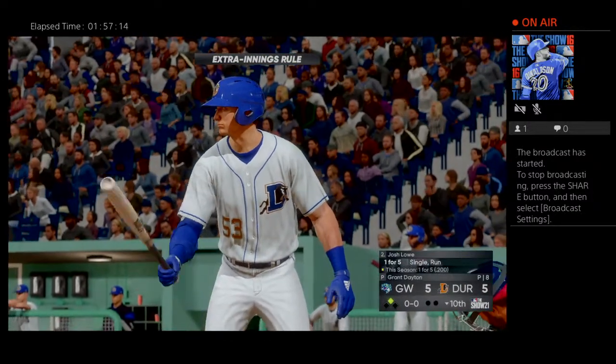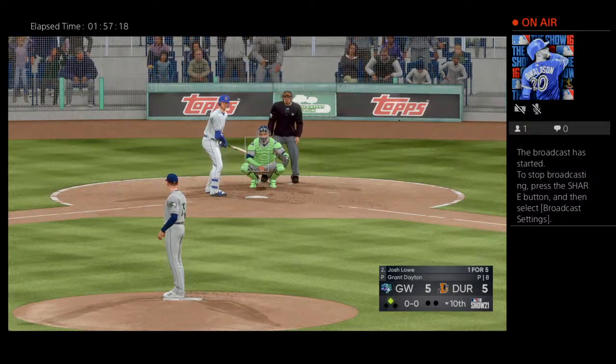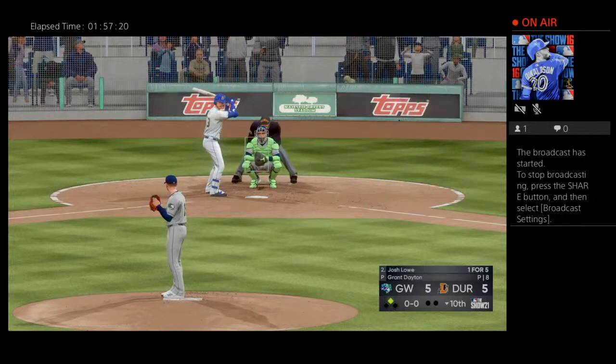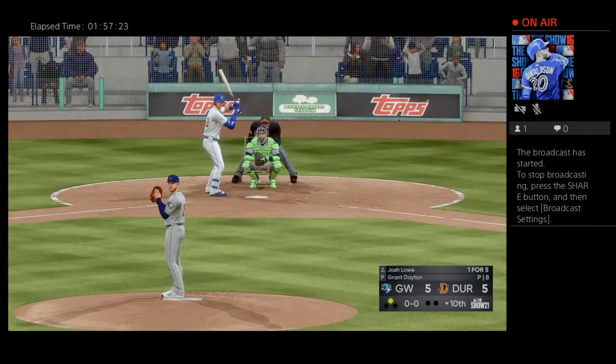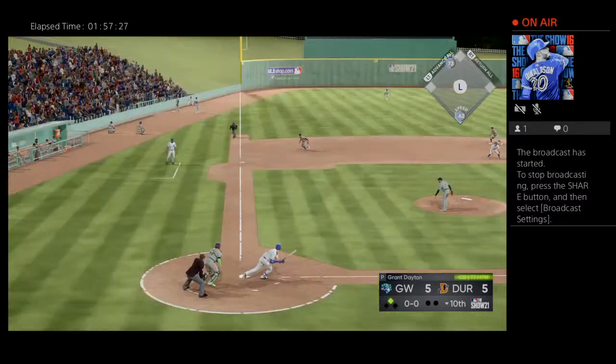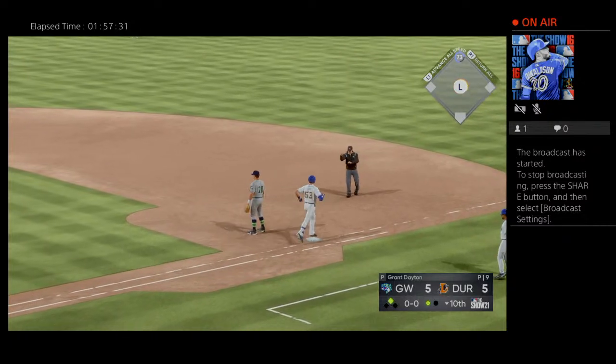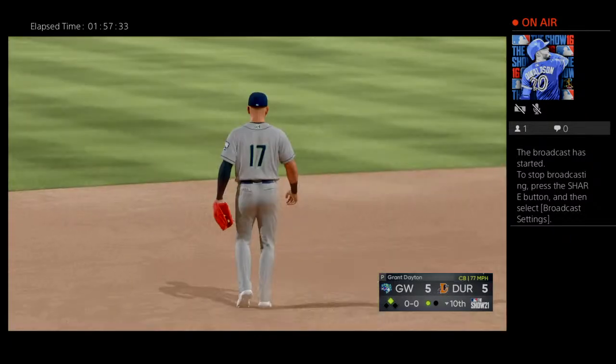So here is Josh Lowe, and he's got a chance to bring in the winning run. The question is whether they'll even pitch to him. Here's the first pitch. Grounder down the line at third. Camargo picks it up cleanly, and the inning begins with a quick out number 1.